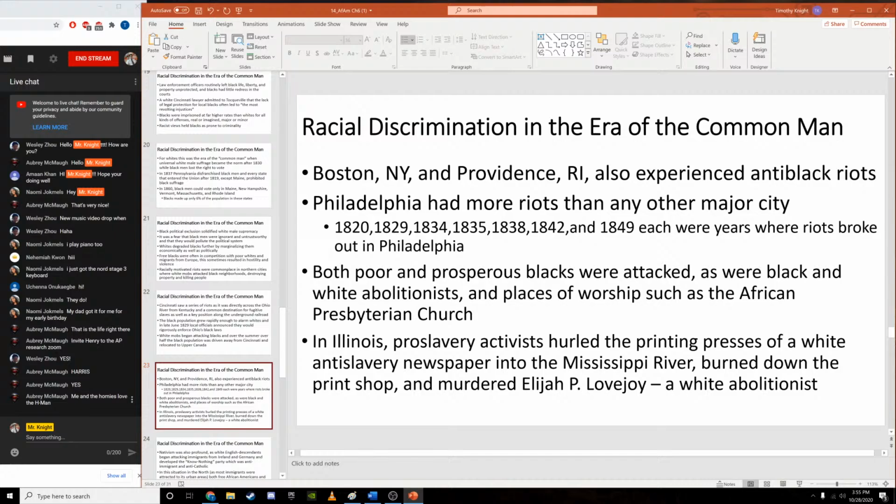In Illinois, further to the west, pro-slavery activists hurled the printing presses of a white anti-slavery newspaper, an abolitionist newspaper, into the Mississippi River. They burned down the entire print shop and then murdered Elijah Lovejoy, the editor of this paper, this anti-slavery paper coming out of Illinois. And so there is a lot of hostility during this time.